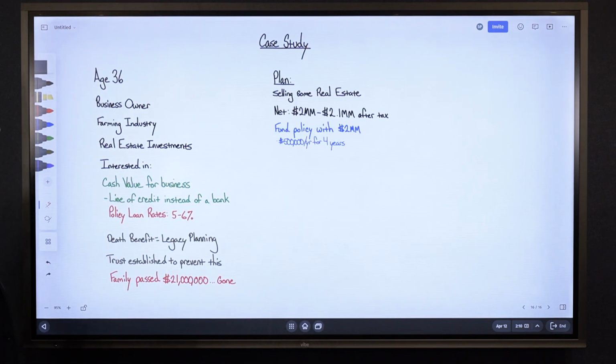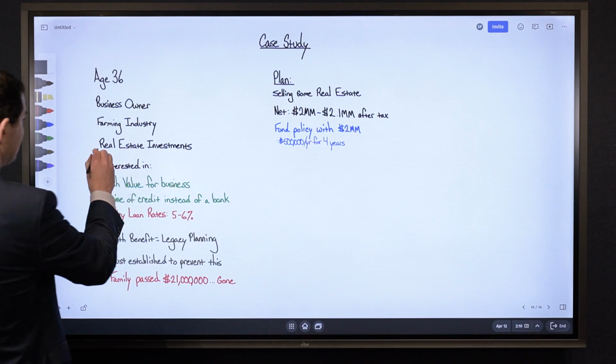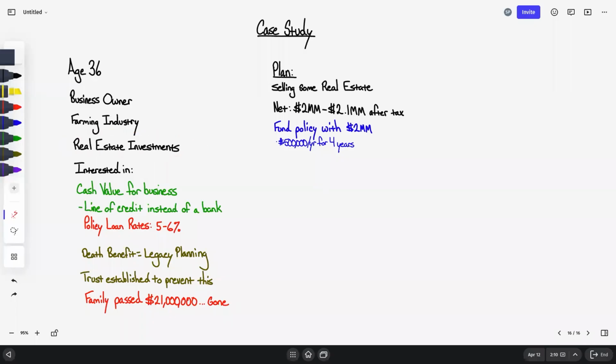The plan. So we mentioned the real estate before, that they've got some real estate investments and they are selling some of them. So they've got some real estate out in California that they are in the process of liquidating, and they're planning to sell a lot more of it.